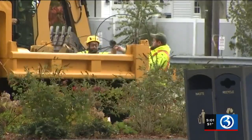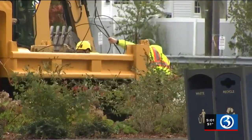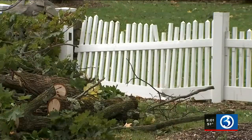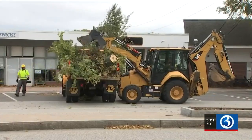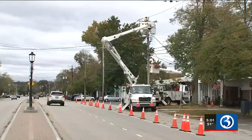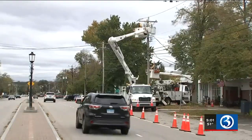Driving around town, you didn't have to look far to see the remnants of the storm and the cleanup. Tree limbs stacked up and off the side of the road. A busted fence. While on Main Street, public works crews got to work hauling off this huge limb that cut power to businesses, with utility crews right behind them getting to work.